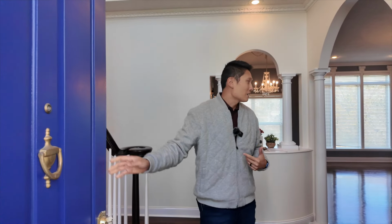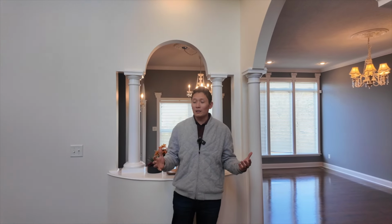I mean, check out this blue color. I don't know if you like it or not, but obviously it's up to taste. Painted very nicely. Come inside, and you're gonna notice that we immediately come into this magnificent atrium area.